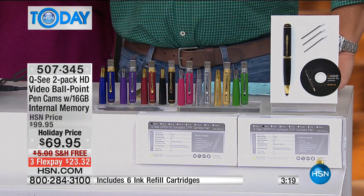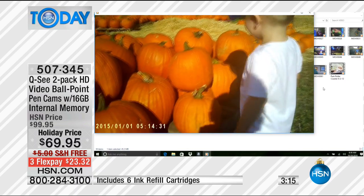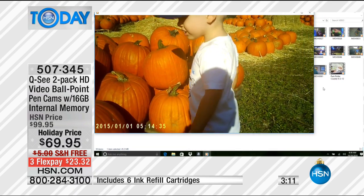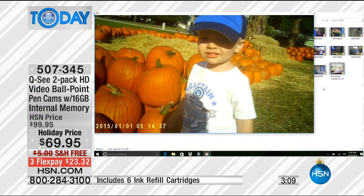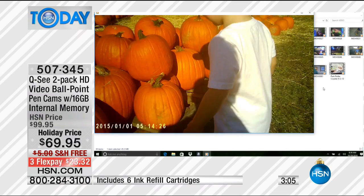Well, how much would grandma and grandpa, if they didn't live here, love to see little Landon doing his pumpkin patch thing? Look at him doing his pumpkin patch thing. And you know what? You can capture those moments. You can always have a pen in your pocket or in your car, so you'll always have the ability to record something. And you can do it, like I said, simply.